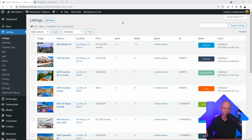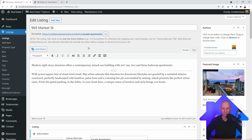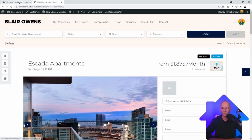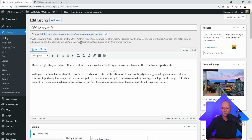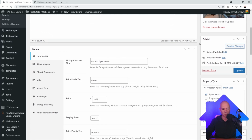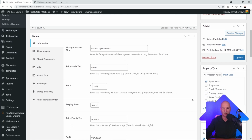So we're not going to create one from scratch. I'm just going to edit one here and show you what it's made out of. Okay, so let's click on this one here, for instance. So this one is 969 Market Street, which is this one here. Okay, so this is the front end and this is the back end. So first we have our title here. We have a bit of description, our picture by the side. And if you scroll down, we have all the information related to this listing.